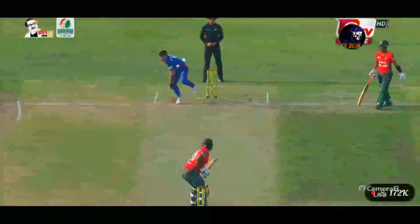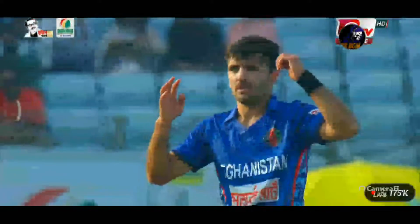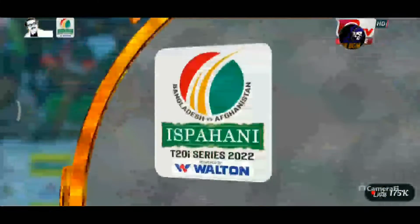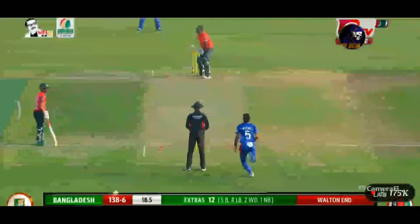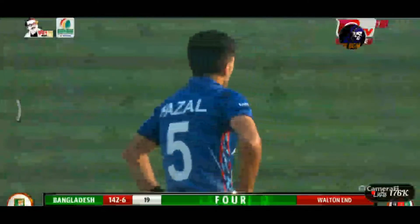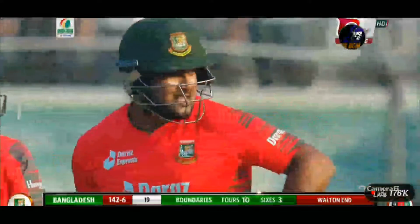Have a look at that. Just a tad late, wasn't he? I think for a moment that he thinks it's crashing into leg stump. He almost gives up with his hands, and then at the last moment it misses the stumps and beats him. Fortunate runs. Power through the cover region. Mohammad Nabi, the captain. It goes through him. They get 11 off that over. It's 142 for 6 with an over to go.